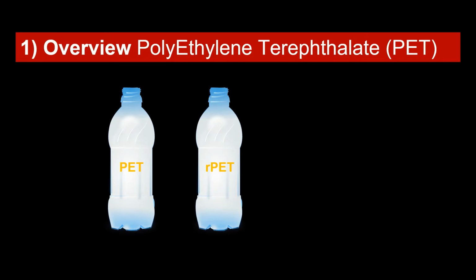And we see already in North America and Europe that companies use up to 25% of rPET in their bottles. And there are also big initiatives, bottle-to-bottle recycling, also in China, for example. And so we see more and more of this in the market.